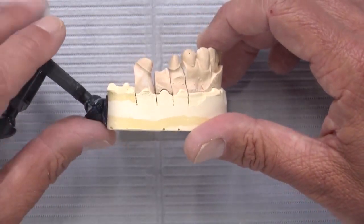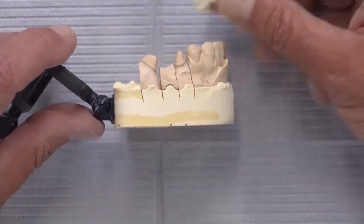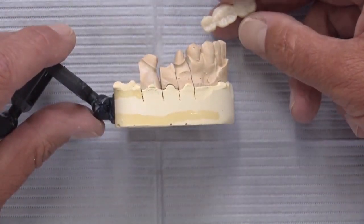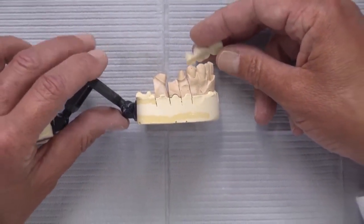Short of that, again, we're happy to send reduction copings to help you get this right, and even send a bridge along so you have something to try into the patient's mouth, and then blame the lab. We'll take the blame on that one as the faceless laboratory.